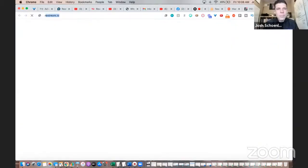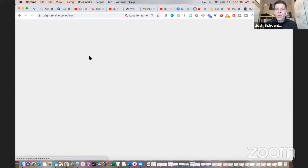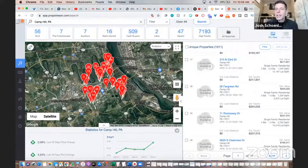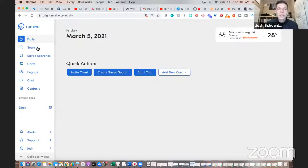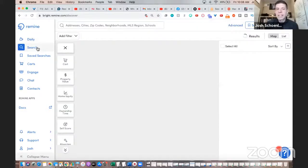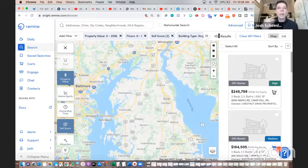Okay. Well, one other way we could slice and dice this is, for example, and I wasn't going to cover this in here, but I will. In my market, we have access to a tool called Remine. And one thing that Remine has that PropStream doesn't is the ability to cross-reference a sell score, which there's an algorithm and data that Remine uses to identify properties that they deem to have a medium or even high sell score. And I had actually been playing around with this earlier, and I had gotten to a list of, what was it, 100 that are single story in Camp Hill, up to 250 in this case, with a medium or high sell score.